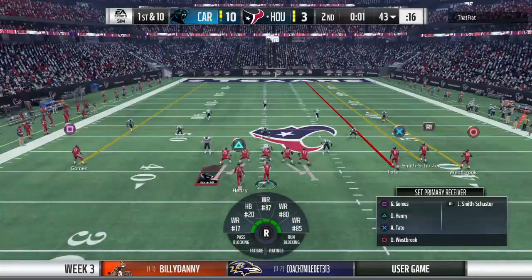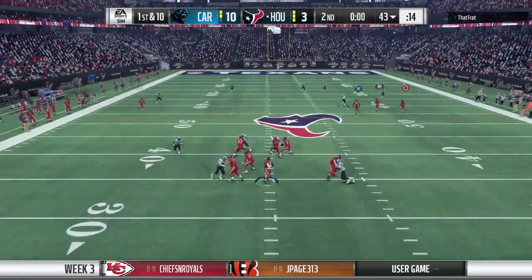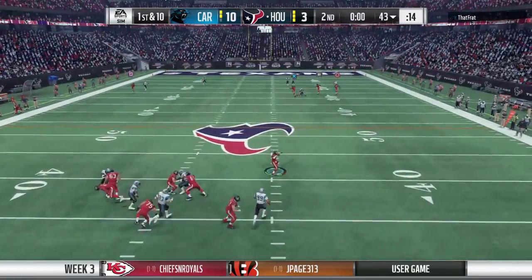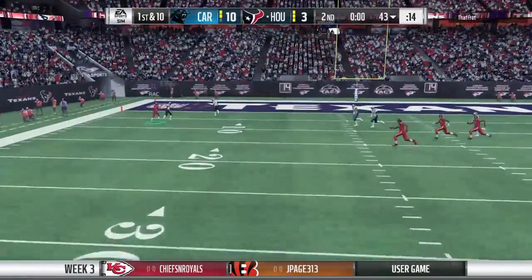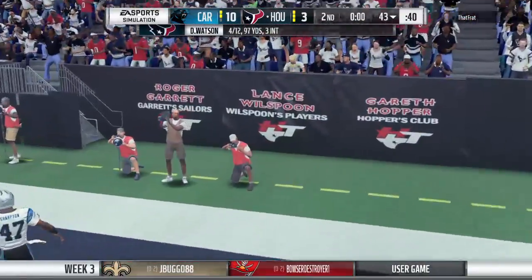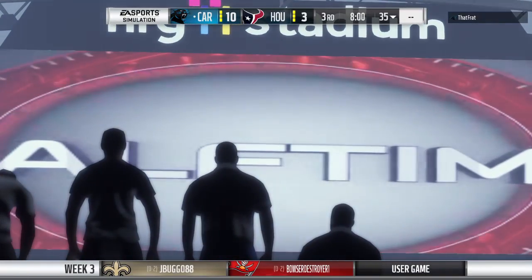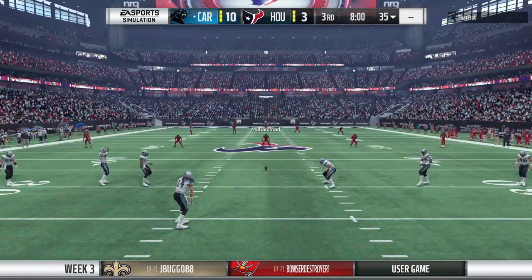Flex round! Here we go! The final shot before the break. Watson eluding the pressure right. Now he's going to throw it deep to the other side of the field, and this one is incomplete. We will skip the highlight show this week and get right back to this Week 3 matchup.